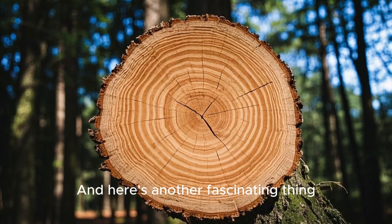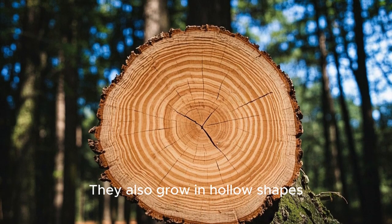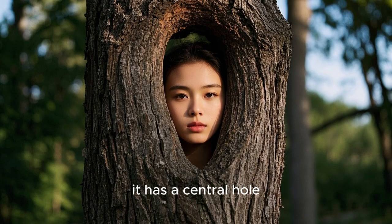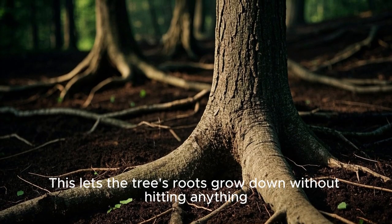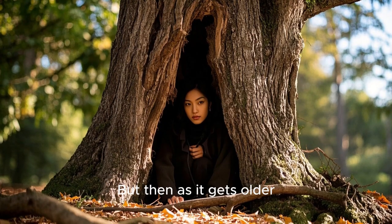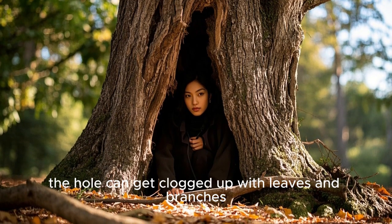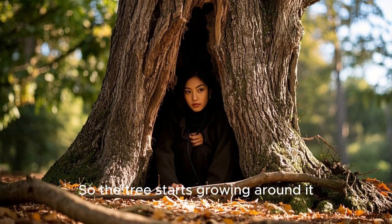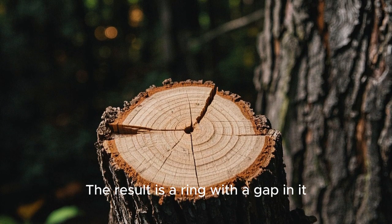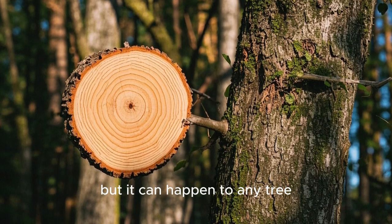And here's another fascinating thing. Trees don't just grow in circles. They also grow in hollow shapes. When a tree is young, it has a central hole. This lets the tree's roots grow down without hitting anything. But then, as it gets older, the hole can get clogged up with leaves and branches. So the tree starts growing around it. The result is a ring with a gap in it. This is common in apple trees, but it can happen to any tree.